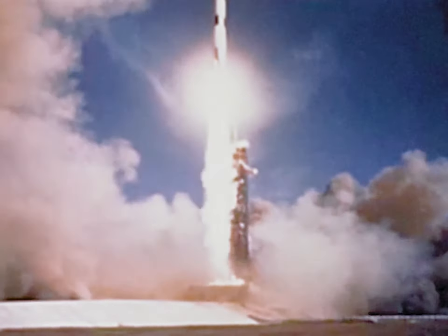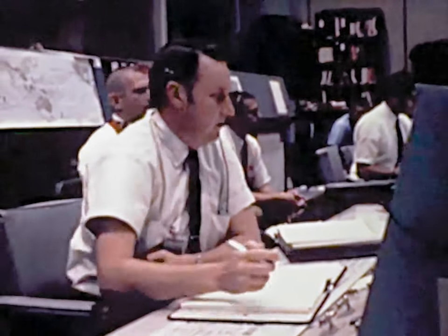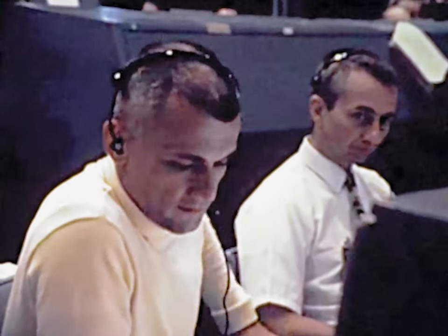Tower cleared. At that precise moment, control passes to the Mission Operations Control Room at the Manned Spacecraft Center.